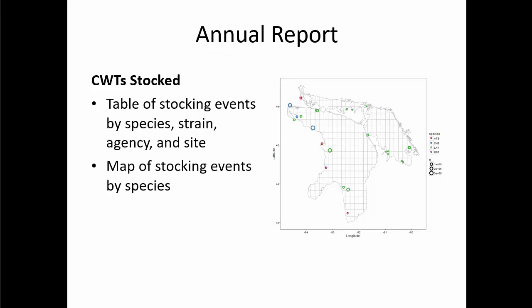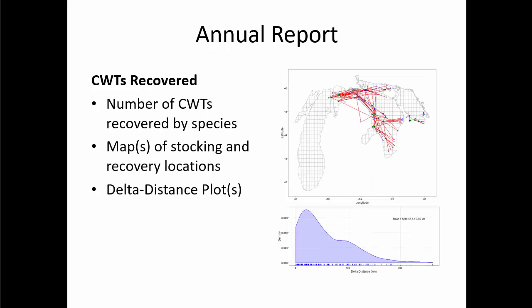It generates a table of stocking events by location and species, as well as a map similar to the one on the slide. For each species that is recovered, it produces a figure like this. So it shows where the stocking events were, where the recoveries occurred, going back to the originating stocking location, as well as a density plot showing the distance traveled, so essentially the density of all those connecting lines. And this is generated once for every species that's recovered. If there's only one species, lake trout most likely, then there will only be one plot, but if there are Chinooks and rainbow trout as well, there'll be 2 additional plots generated automatically.